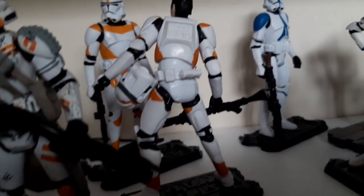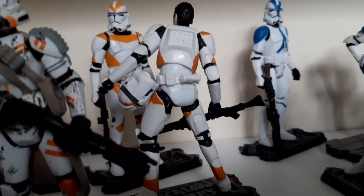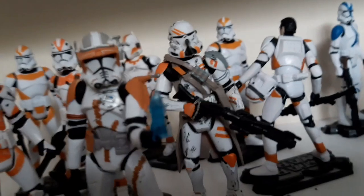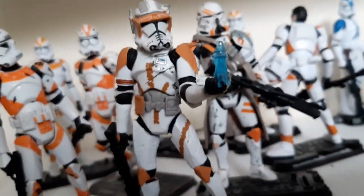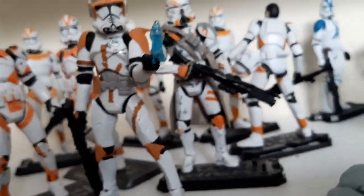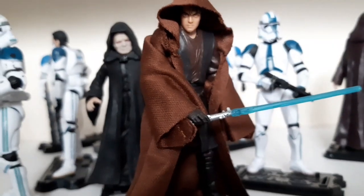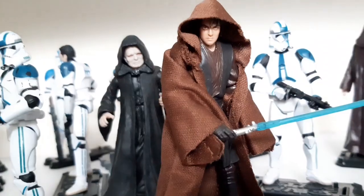They are really oversized. So he's just got his back to us. Like they're all talking. Could be in a hangar bay, could be wherever really, but that's kind of a nod to the start of Order 66. Speaking of Order 66, great figure of Anakin there.